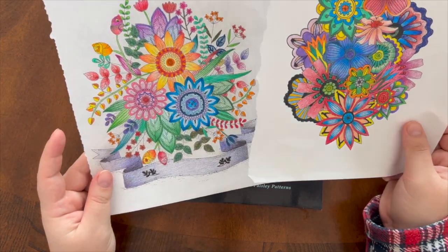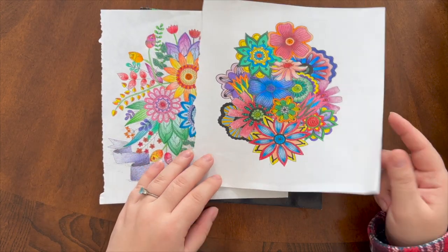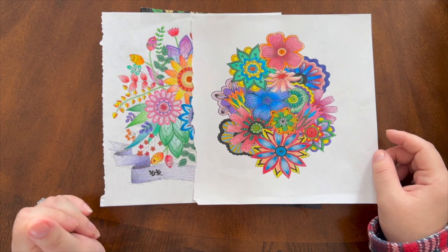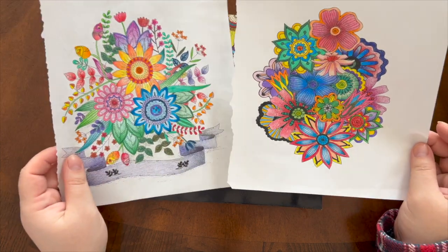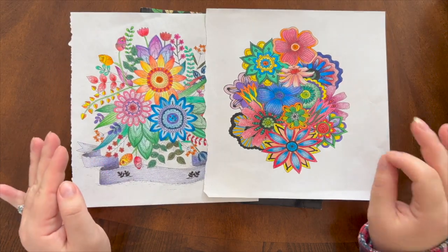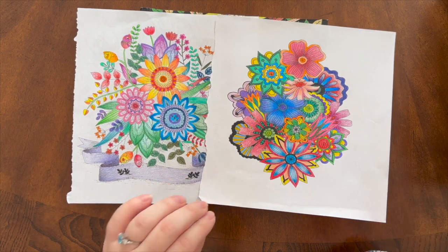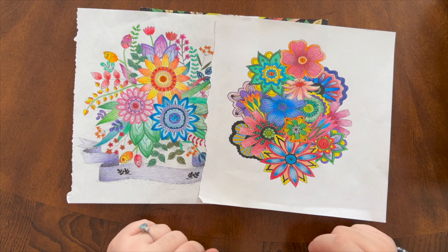So I have done some images in here. This is from, gosh, 2018, 2019. And I did these images, and I remember thinking that these were superb. Like, I had these hanging in my room.